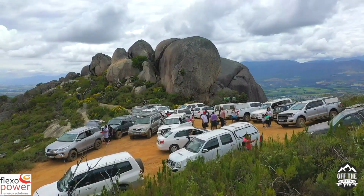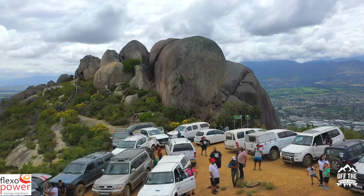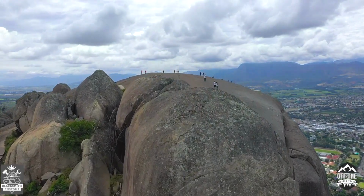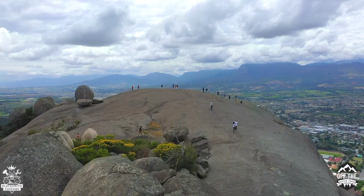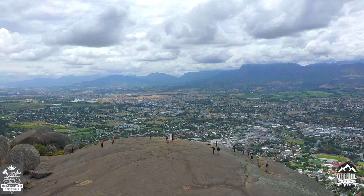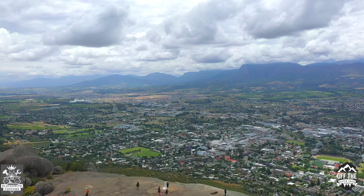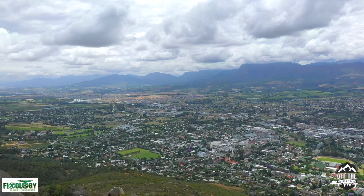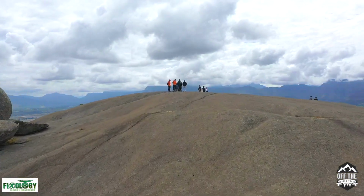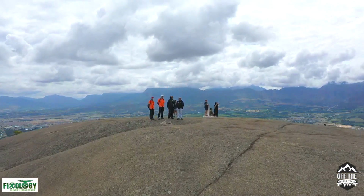The word Paarl means pearl in Dutch. The area was given this name due to the large granite rocks perched at the top of the hills that often gleamed like pearls after a good day's rain. It was the glistening Paarl Rock that influenced the name of its home and was the birthplace of its very first village.